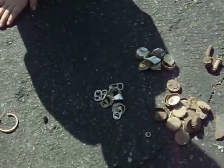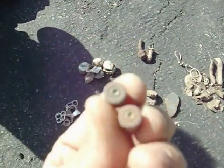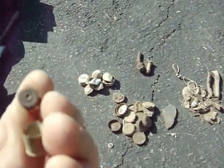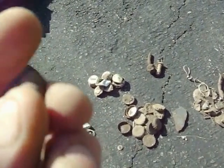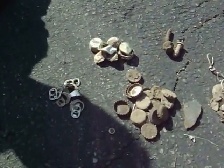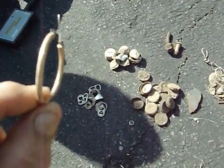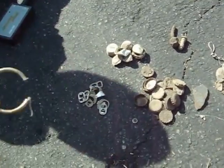We'll stick this over here. I found two 32, I believe, pistol round casings. That's what it says, 32. I'm not sure. I could see the 32 on it, but I can't see much of anything else on it. And yes, I stopped by there a couple days ago after I got my permit in this park. You gotta have a permit. And I found the bling, a junk earring.